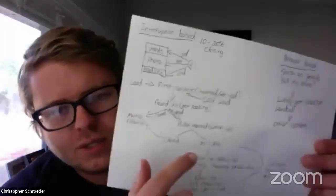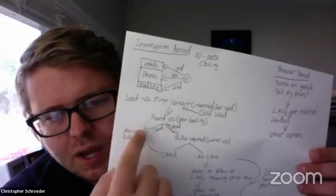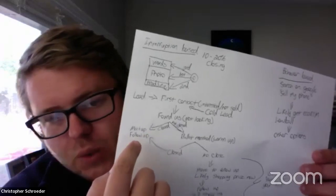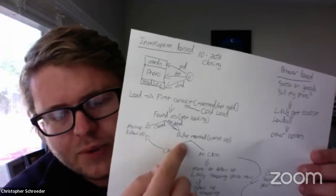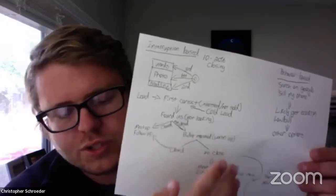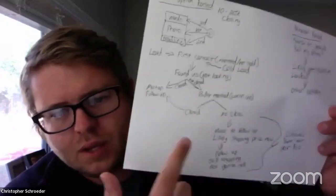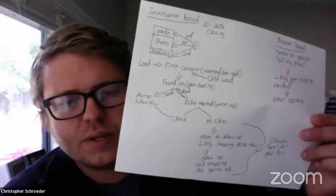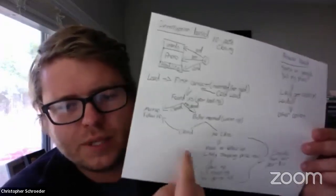And then we either close them, and then we meet up with them, or we follow up, right? And then if we have to negotiate, we move to the bullet negotiation method, or you just start negotiating with them. No close, then we move them to a follow-up, since they're usually likely shopping around. Essentially what we're doing in the follow-up sequence is we're trying to become like a thorn in their brain, so whenever they are ready to sell something, they think about us immediately.